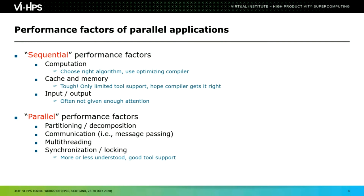And of course, these were the sequential problems. Now there are all the issues brought by parallelization, which is correct decomposition and partitioning of a problem. How to optimize communication. We don't want to have all our processes constantly exchanging messages. Same for how to optimize the threading. And of course, there is the problem of sharing resources and avoiding locking.